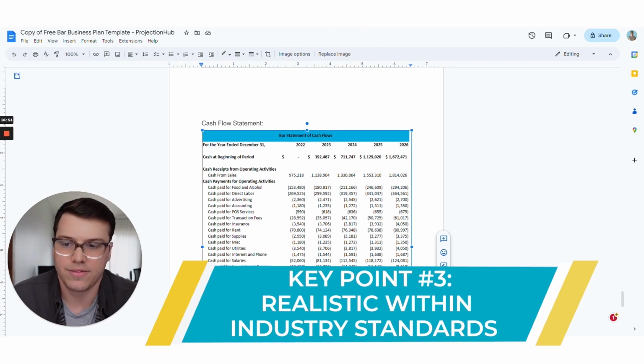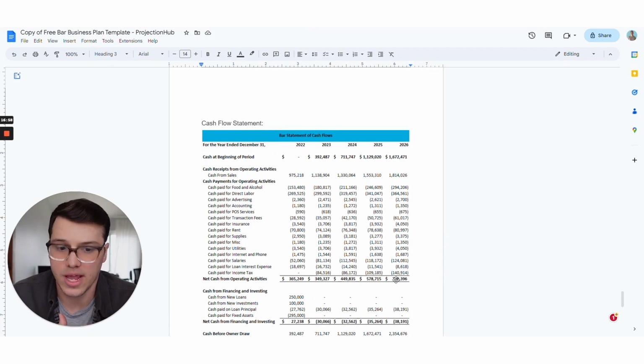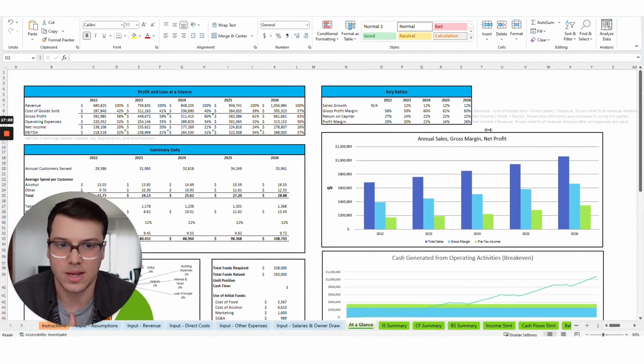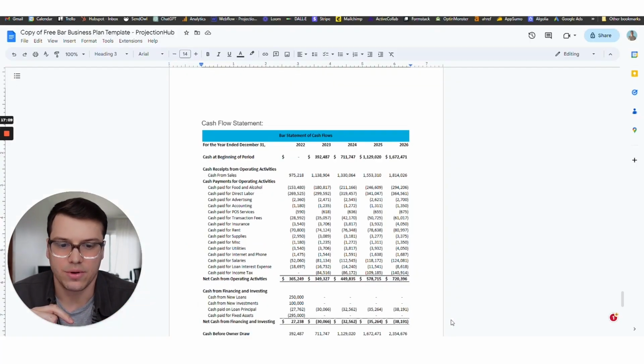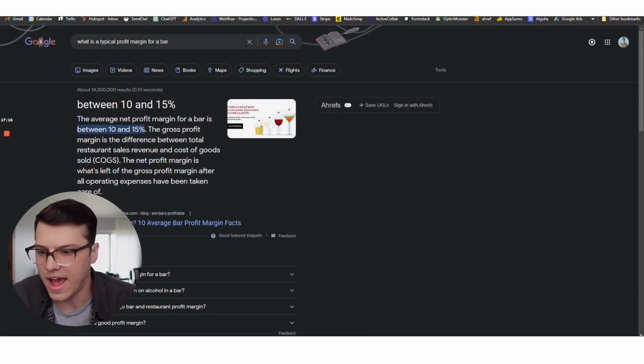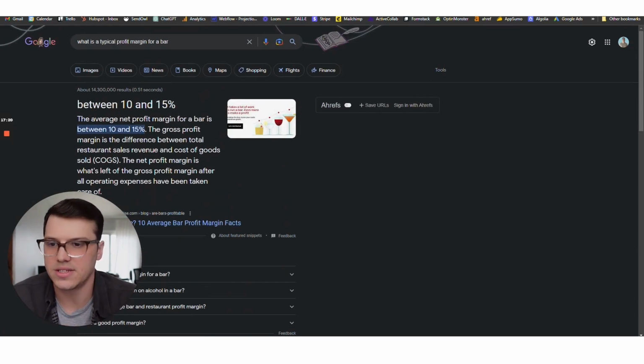So you might ask, well, I've never started a bar before. Like, how do I know what's realistic? Go back to Google, do some researching, okay? What we're going to be looking at are the key numbers. So let's open these projections one more time, because a good example here is you've got these key ratios, okay? So maybe let's look at what is a typical profit margin for a bar. You don't always have to take the first answer, right? You can read through reports and other pages, but I see 10 and 15%.